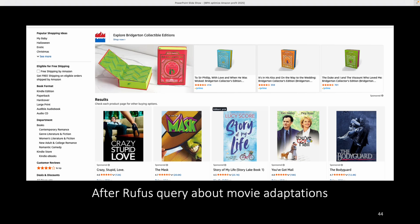But the other thing is that if I use Rufus just to query about something, and then later on in the day I come back to search for romance novels again, I'd like to see a mix of stuff. I just don't want to see a bunch of old movie adaptations that have been turned into books or vice versa. And that was a bit disappointing. So it should show me a variety of things, not just a certain subset based on a single question I asked before. So that was a bit of a disappointment.